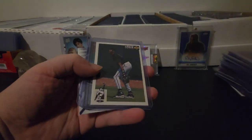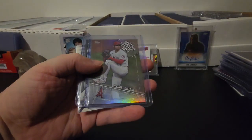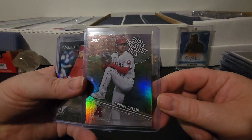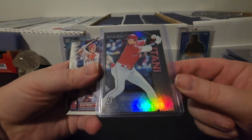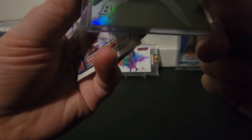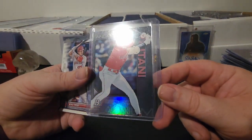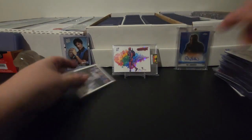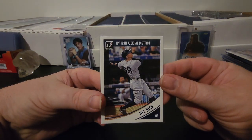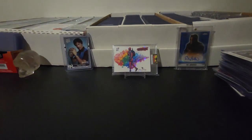30th anniversary. Michael Jordan rookie. Shohei Ohtani, Greatest Hits. Shohei Ohtani, Bowman. Is that Bowman Limited? Yeah. Or Bowman Platinum? I don't know, I'm still learning the baseball side of things. And we got a Trout. And this Judge here, the New York 12th Judicial District, all rise. Judge. So not bad on the baseball pickups.